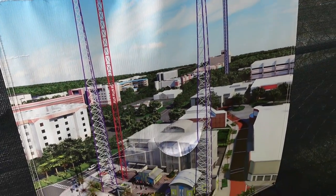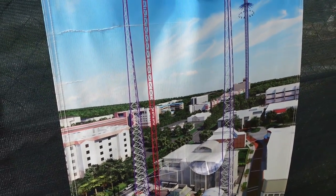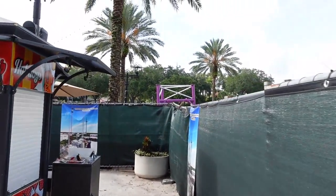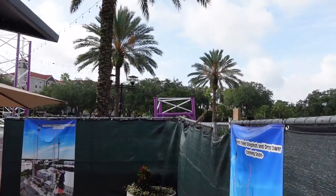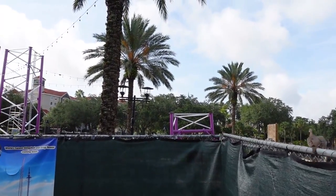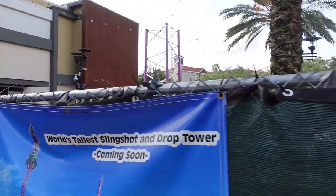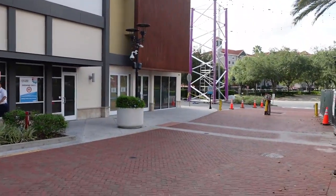All right, so let's take a look at the other construction area right down here for the slingshot. So you can see the purple that was on the poster, one of those stanchions right in front of us, and another one being built right over here.